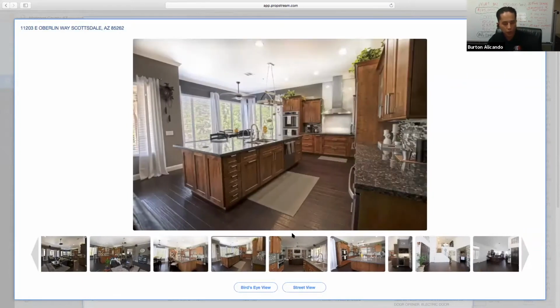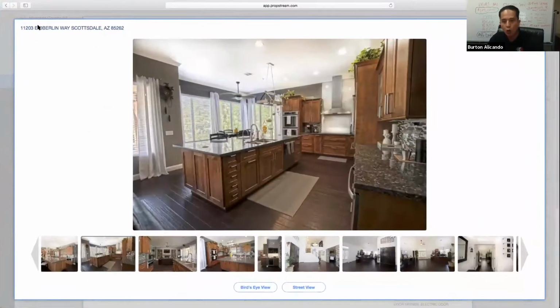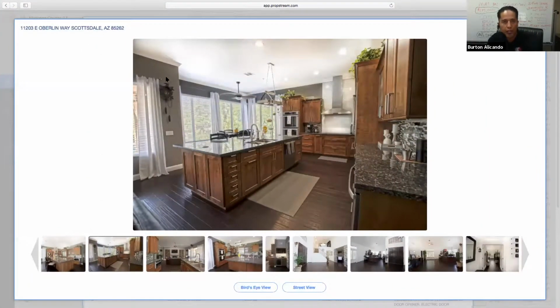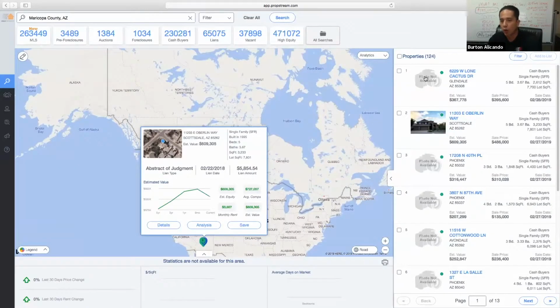So you guys see what I'm doing here? We're no longer just looking at raw cash buyer records. We're taking cash bought records and telling the system, okay, I have cash bought records, but have any of them listed the property on the market? And there are my results. I have 124 solid cash buyers, people that bought it first and then listed it later at a higher price in Maricopa, Arizona. And this filter can work for any state, any county that you come across.